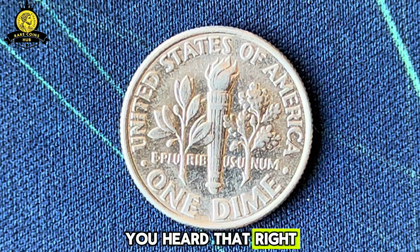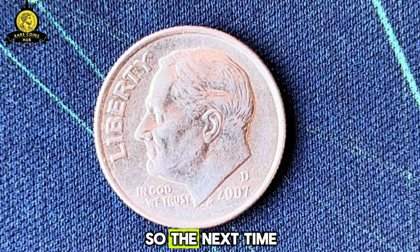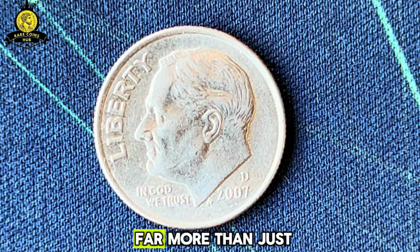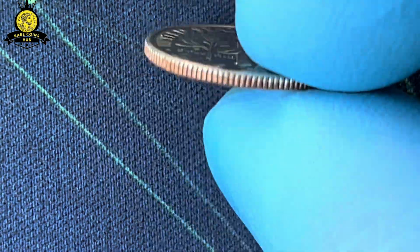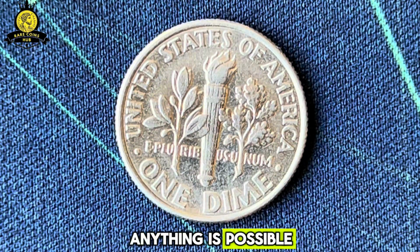Yes, you heard that right, $118,000. So, the next time you hold a 2007 dime in your hand, remember, it could be worth far more than just 10 cents. Keep an eye out, because in the world of coin collecting, anything is possible.